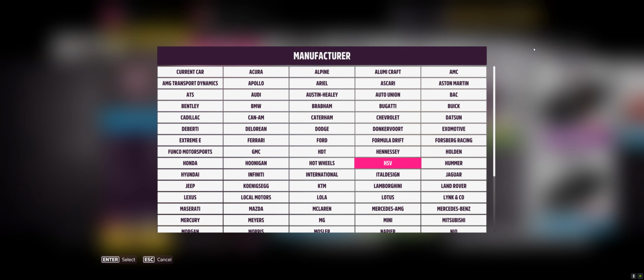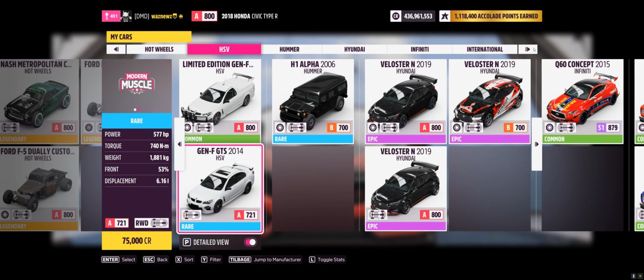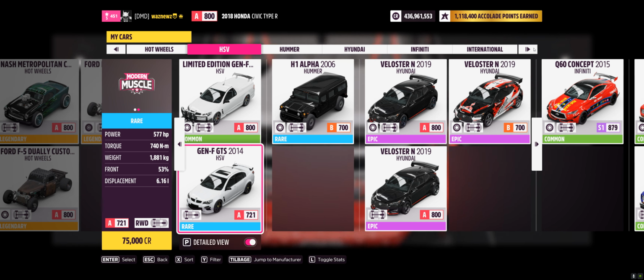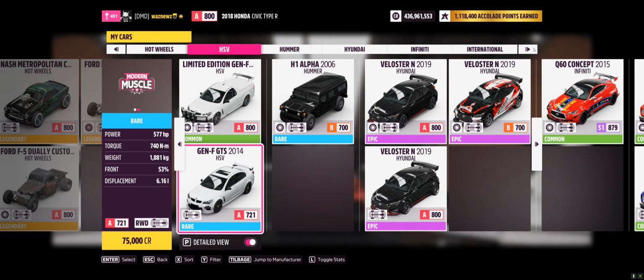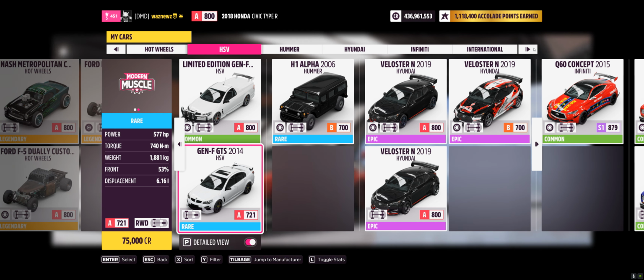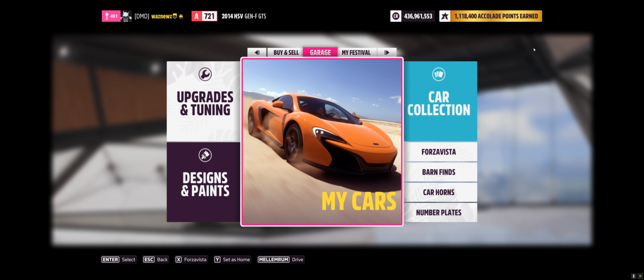Because the trial car for winter will be this. The 2014 HSV Gen F GTS. An Australian car. And in real life, it's one of the greats. I mean, V8 saloon car, what's not to like? I know they say it's a modern muscle car. Pfft, fuck off. But in this game, it gets very tiresome.